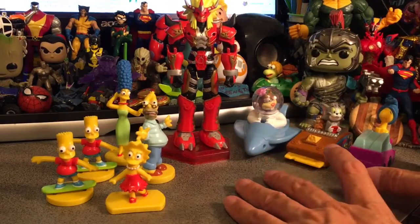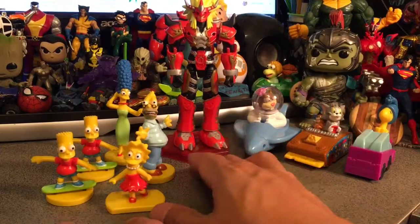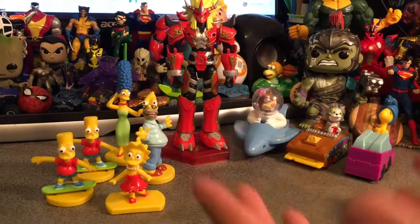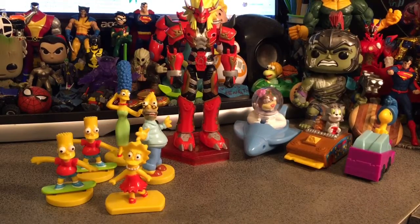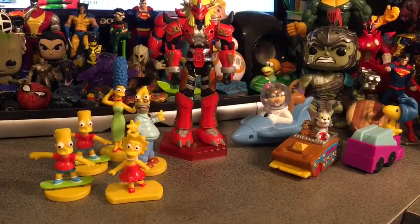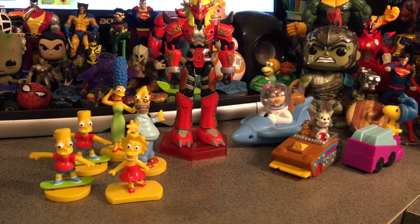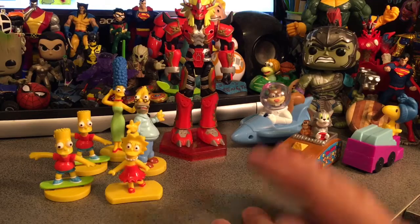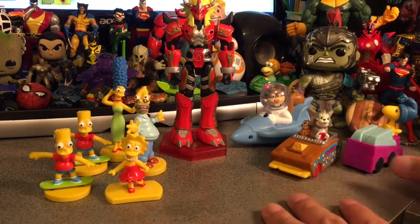The set of cars was originally $2.99. The Simpsons figures $3.99, and this one figure for $1.99. So I'm very excited to find out some more information about that. Let's cut away, get some on-screen information for me to share with you, and let's see what we found today. So I do have some on-screen information to share with you guys, and what I found out about all these guys is really exciting. So let's start off with a little bit less obscure stuff here.